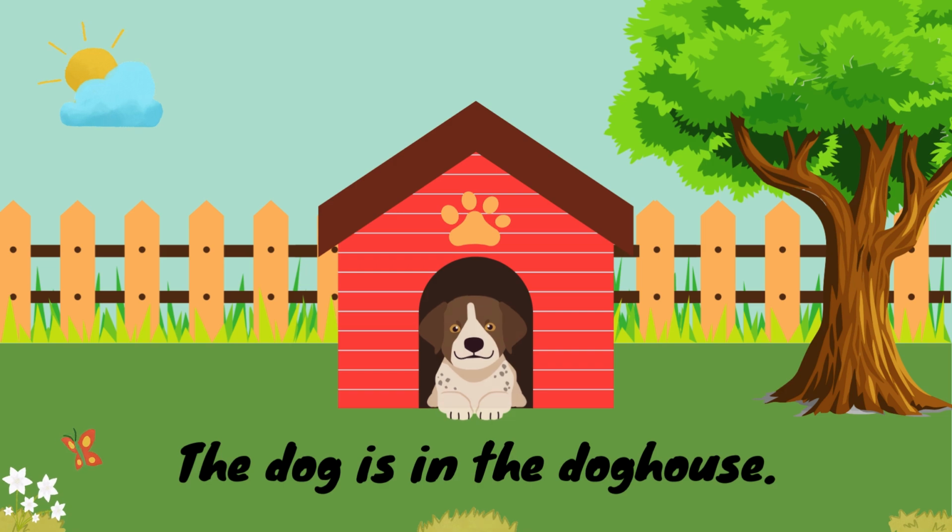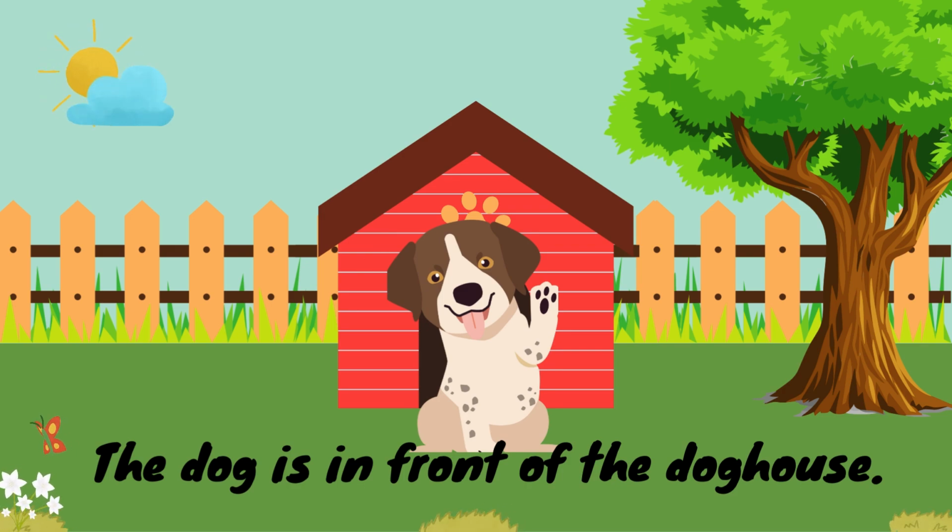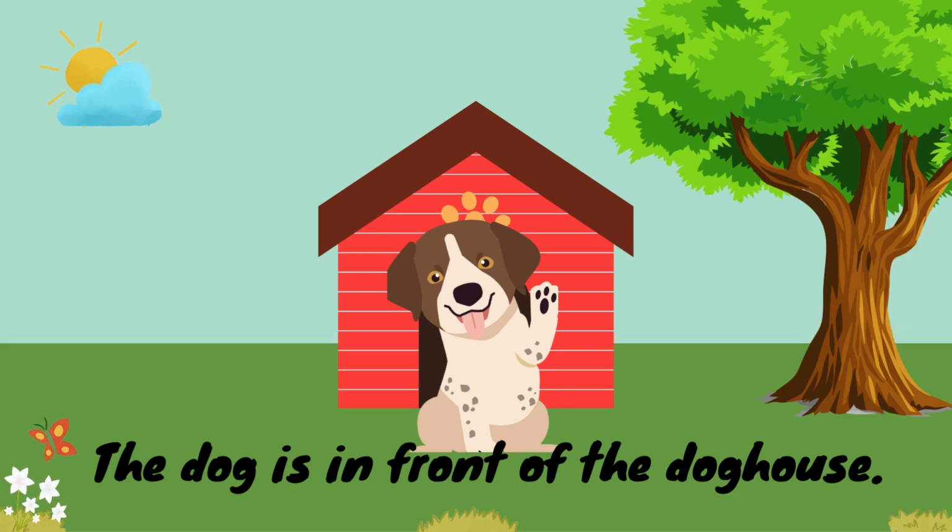Let's look at the dog this time. Where is the dog? Very good. The dog is in the dog house. Let's do another one. Where is the dog? We see the dog house. Where's the dog standing? Yes, the dog is in front of the dog house. He's standing right in front of it.